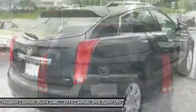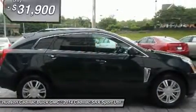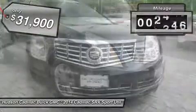And for technology lovers, the list of high-tech features is just too long to list, and is priced below $35,000. This vehicle has less than 20,000 miles.